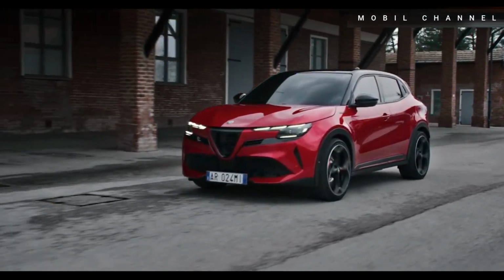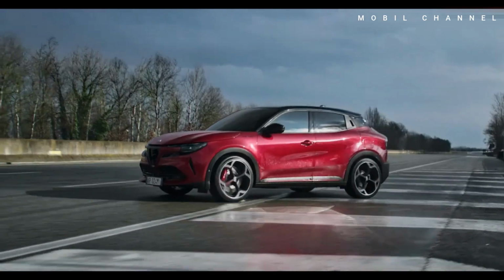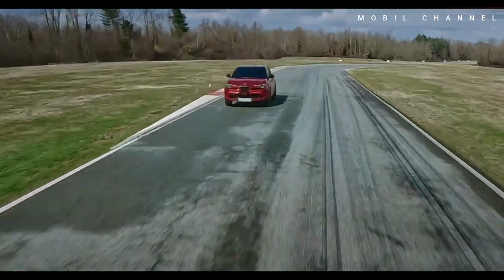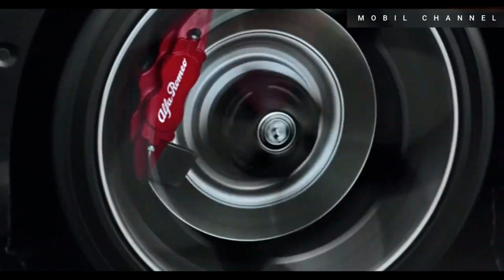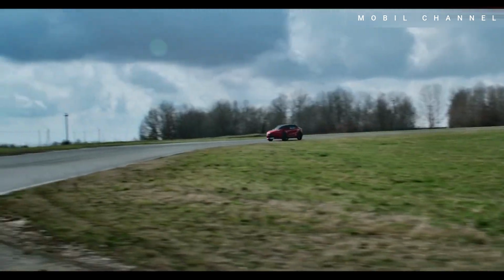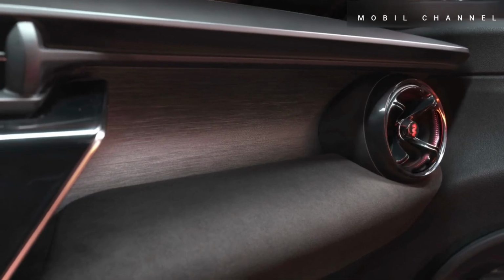Efficient aerodynamics. The Milano's aerodynamic design helps optimize efficiency and reduce drag, allowing for improved range and performance. Features such as aerodynamically sculpted body panels and an integrated rear spoiler contribute to its overall efficiency and stability.